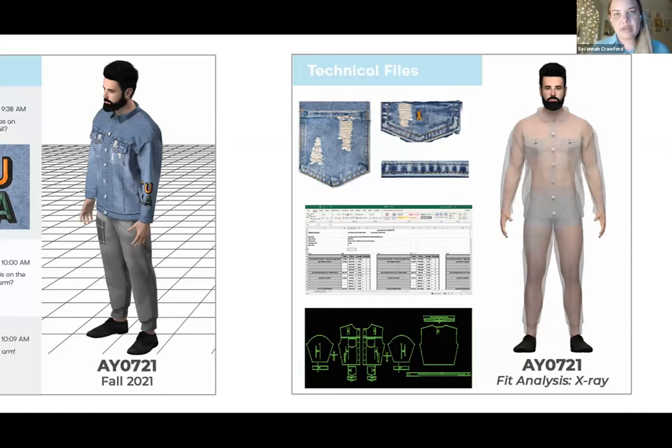So that would include the pattern, of course, that was used to make the 3D garment itself, all of the different texture and colorway and artwork files that are used to decorate the garment, tech packs, measurement charts, every single piece of data that goes into the sample now being digitized, where do those get stored? How do you share that to somebody who doesn't have a 3D system? These were sort of the challenges that came out.